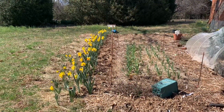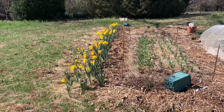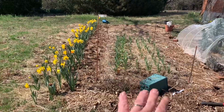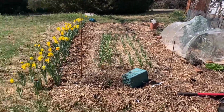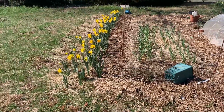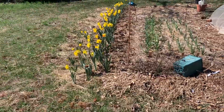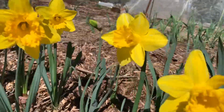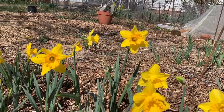Well, you saw this project as I was putting it in late last fall. This is my garlic that is growing here, and that is a garlic bed and an onion bed, and that's a vegetable bed over there. And I decided I want to be able to see daffodils. And so I planted this border of daffodils in the fall, and they are really coming up. But take a look at these happy flowers. What is not to like about daffodils?